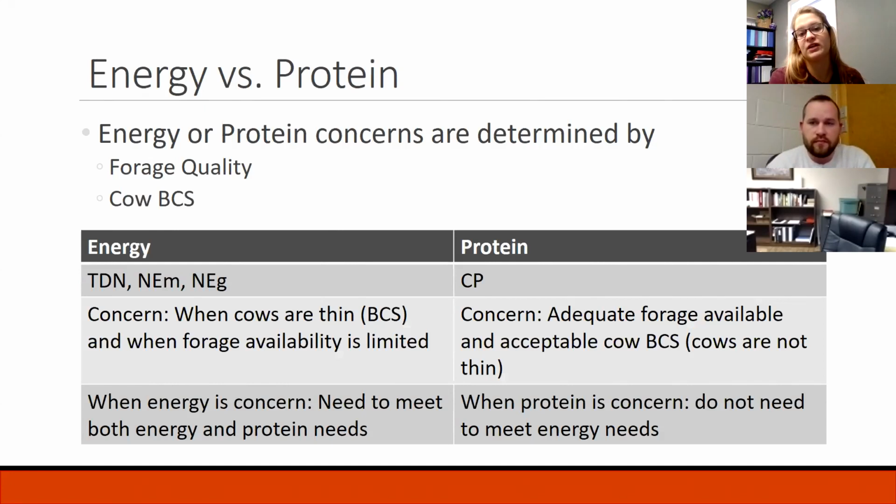So on the flip side, if we look at protein, which is seen on the feed tag as crude protein or CP, supplementing for protein is a concern when we have adequate forage available and adequate body condition score. So the cows are still looking okay. So when protein is a concern, we do not need to meet energy needs. So that's kind of looking at when we need to be formulating for protein and energy, or when we need to be formulating for protein specifically.